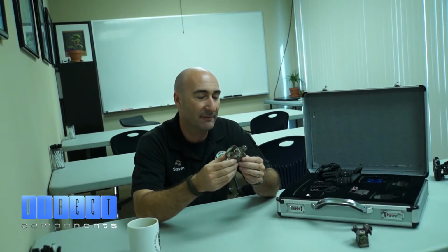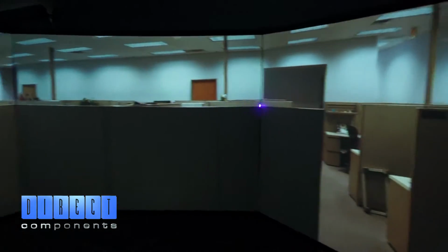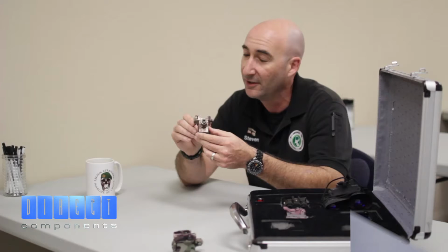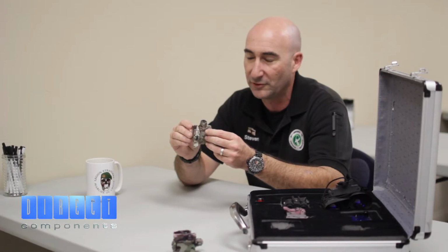Being able to actually mount these things quickly onto our Glocks and onto our AR-15s, being able to engage in long-distance shooting as well as close-quarter combat, being able to mark our targets and not have to worry about trackback effects, absolutely fantastic. They're robust, they work flawlessly. We had really no issues at all. A couple of mounting related issues, but that was quickly resolved.